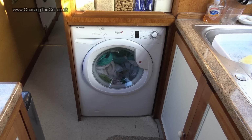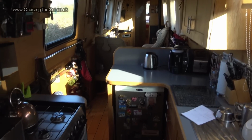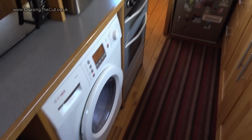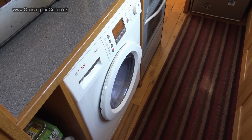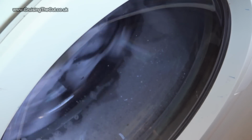This is all very well, of course, while you're in a marina with all the facilities, but what about while you're actually out cruising the cut? Can you do your laundry on board? Well, yes you can. There are many boats which have normal, domestic, full-size automatic washing machines plumbed in just like you would in a house. But there is one huge caveat to be aware of.